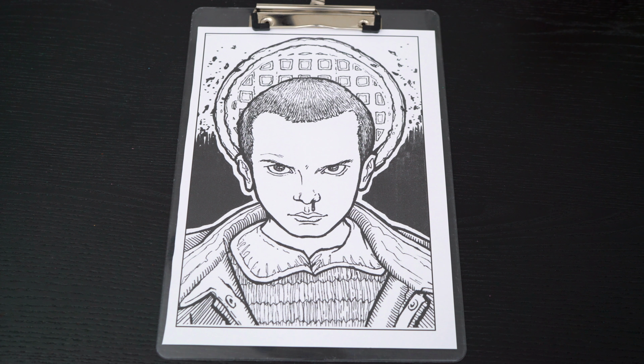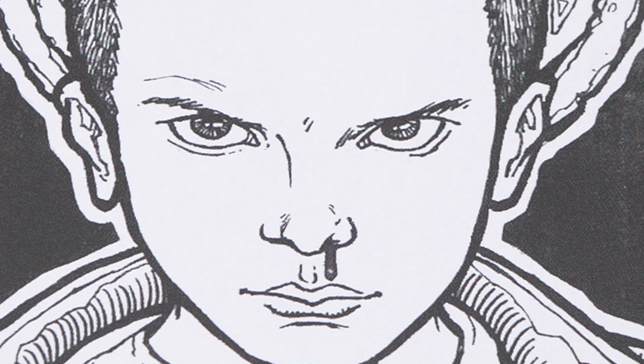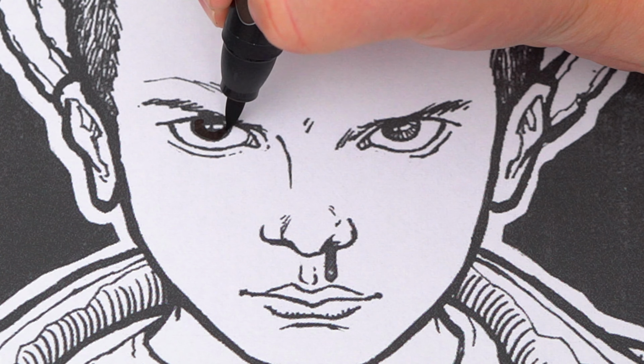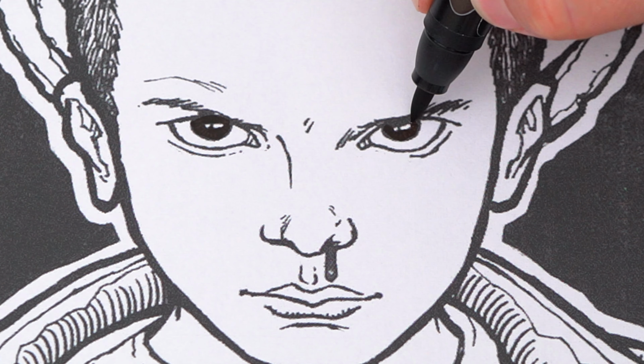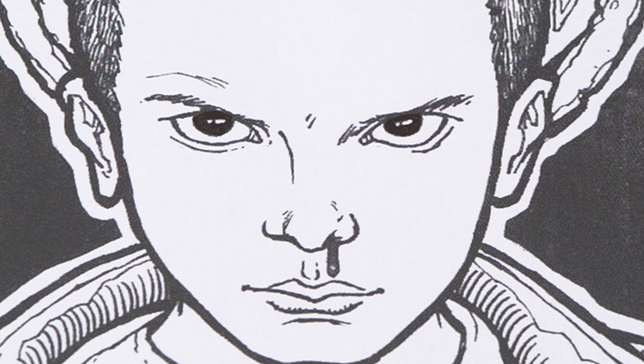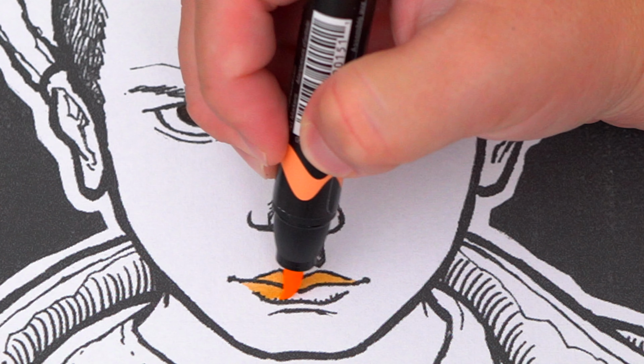Gonna color this picture of Eleven. Let's start on her face first. She has dark brown eyes. And pinkish peach lips. Her skin is light peach.